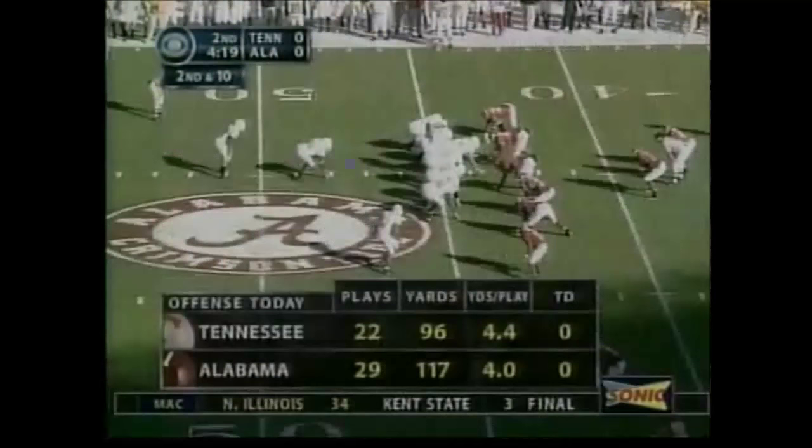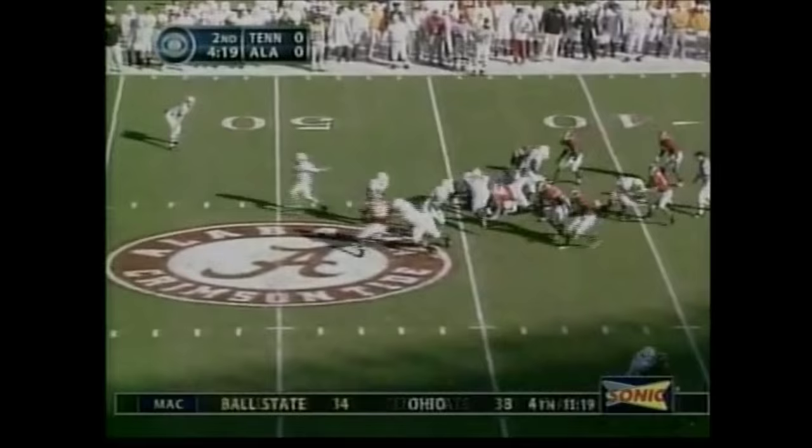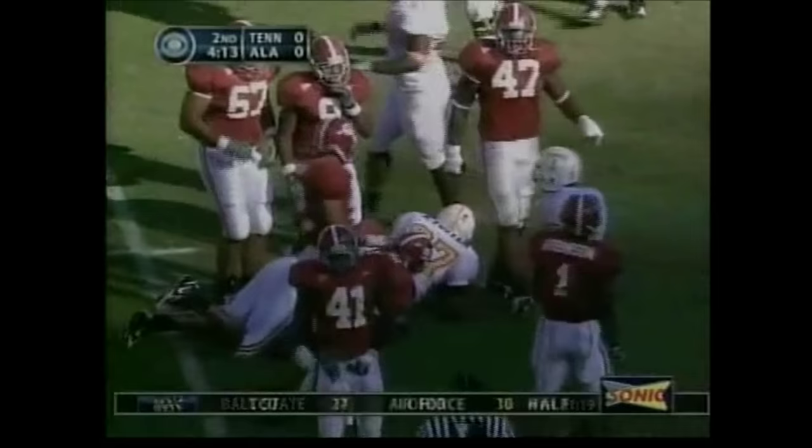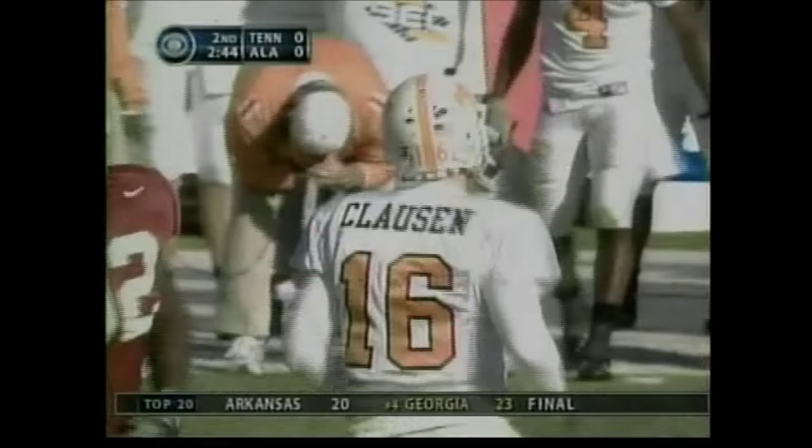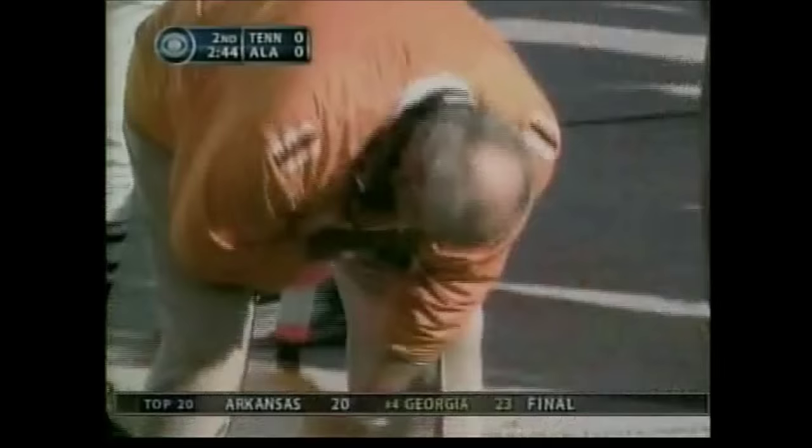Second down, 10. Fayton starts in motion. Clawson hands it off to Foster. And Foster comes right. Gang tackle. It'll set up a big third down. Four men down for Alabama. They bring only the four. Clawson gets good blocking. And it's incomplete. Intended for Brett Smith, number 9.